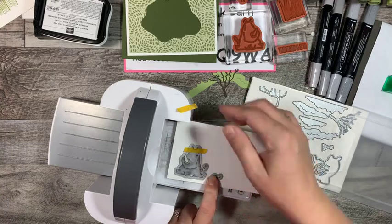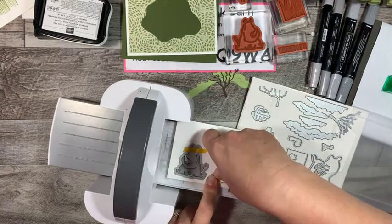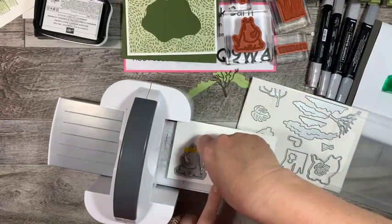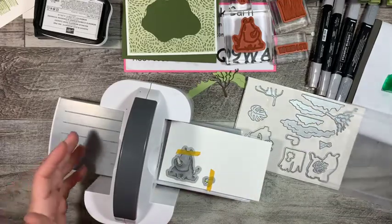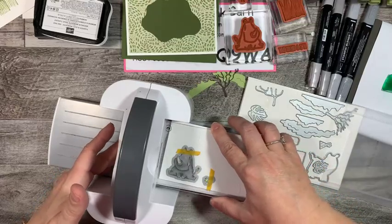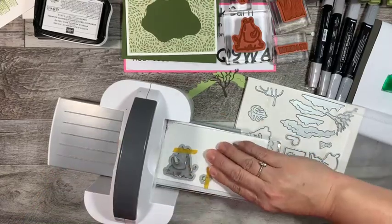Okay, I'm going to come back in with this light and kind of go over that just a little bit more to blend that out. Okay, so now we're going to die cut both of these. We're going to shut this so I don't stick my arm in it.